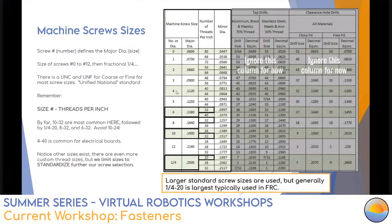And then just know that 4-40s, they're pretty small, but they're very commonly used for electrical boards. Lots of other sizes exist. The whole point here is that there's lots of screw sizes available to you, but you want to limit the screw sizes that you actually use to help standardize your screws. And it's going to be a common theme moving forward here.